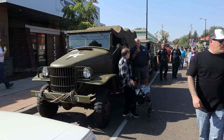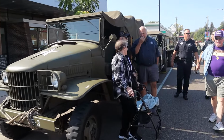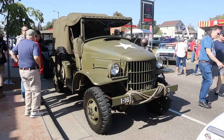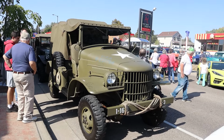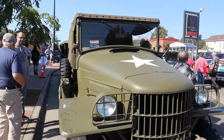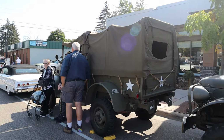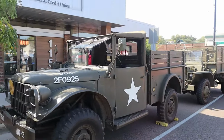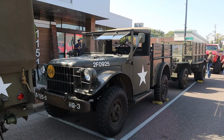They've got some military vehicles here. Let's cruise past them. Affiliated with this group. Here's on this side. There's an old Dodge. It was very emotional. So.